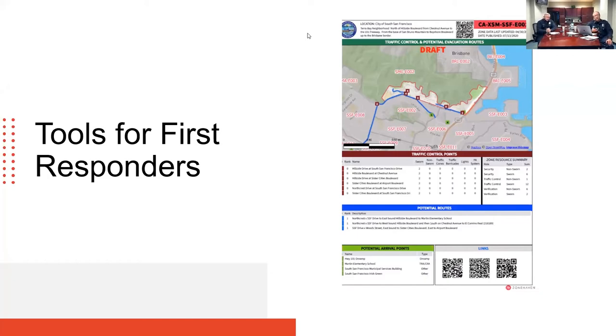So the tools that this provides for us is, first of all, consistent messaging so that everybody knows what we're talking about. When we identify a zone, all of the first responders know exactly where that zone is at and what is meant by that. We've identified multiple route options and thought those through before the incident. And then this allows us to coordinate, like I mentioned, with our neighboring jurisdictions and figure out the most efficient flow of traffic.